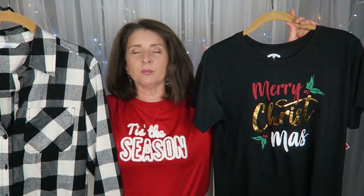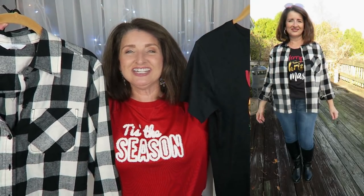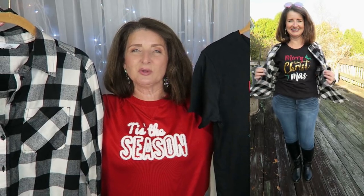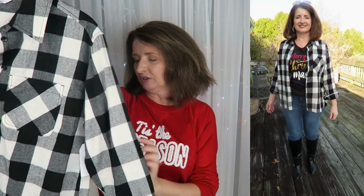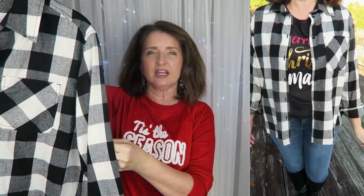Right now at my local Walmart, there are a ton of these fun holiday tees. One of my favorite ways to style a fun graphic tee like this is to top it with a buffalo plaid flannel top. This one has such a nice feel to it. This one is by the brand Time & True.